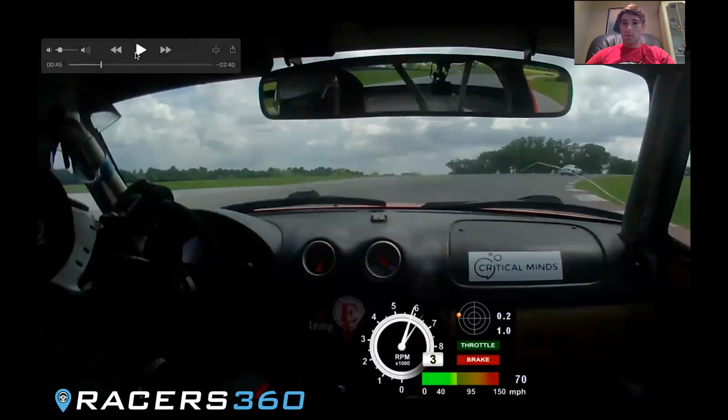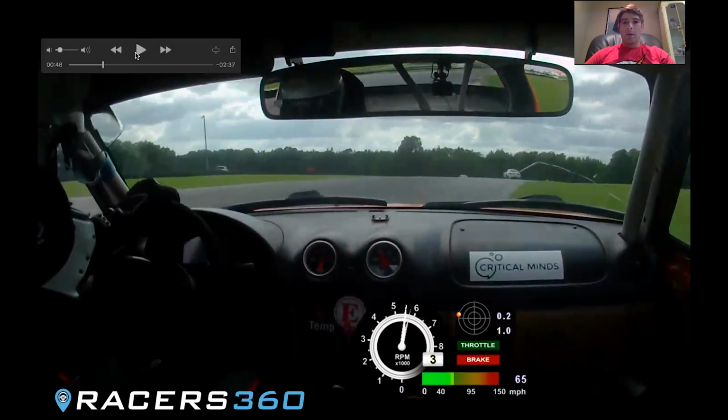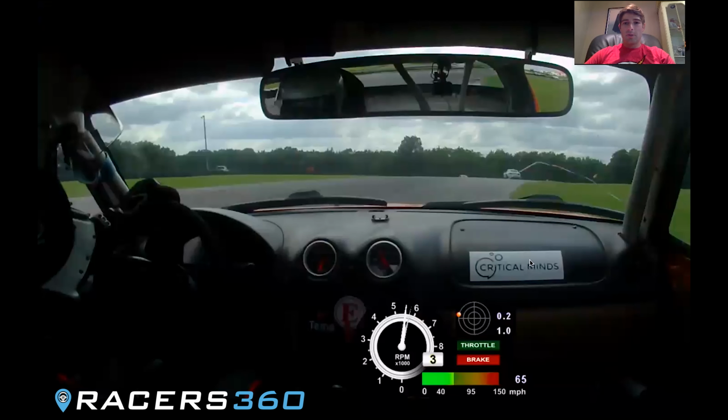A little deeper. Yeah. Right around here, we kind of get our eyes up. This is a good position for the car. Just keep it nice and smooth. Not a whole lot of braking in most cars going on after this point. You're just kind of rolling all that momentum through here.